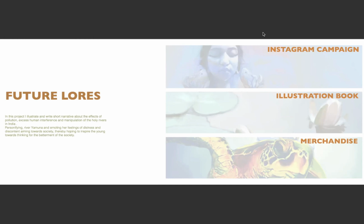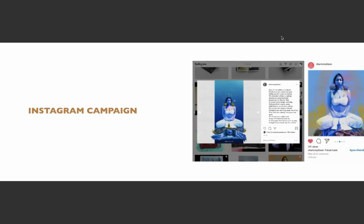For us in India, we believe in either the next life, or moksha is when we just finish all our lives and we are in peace, we attain peace, and our soul has done its job, has served all its life, something of that sort. And I personified Yamuna as a character which has human features, and tried to show her emotions.